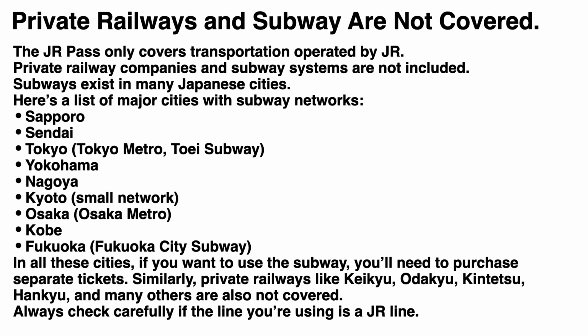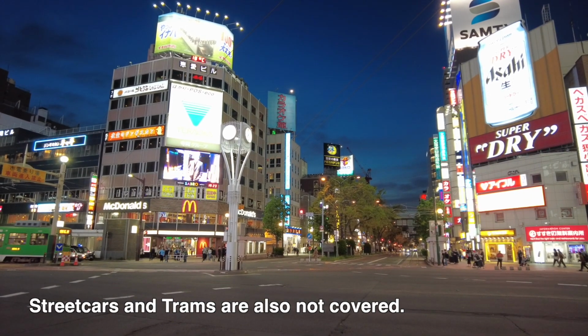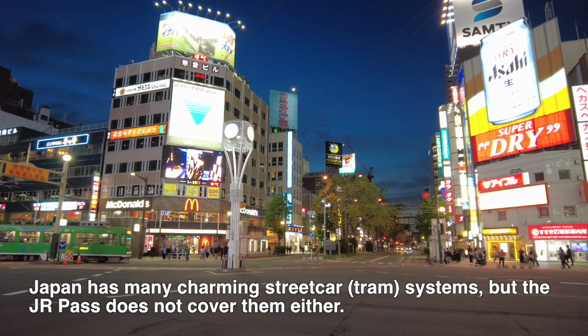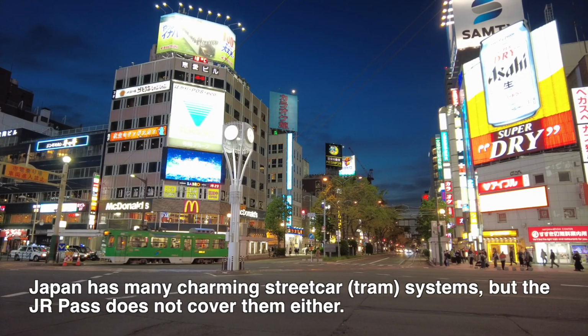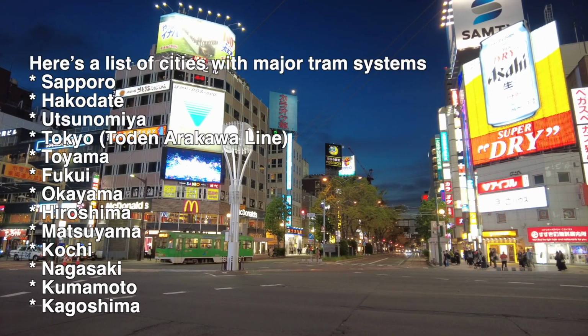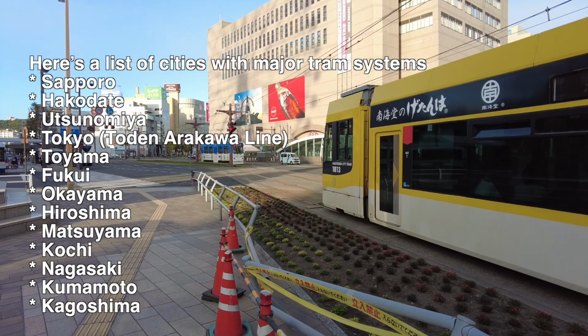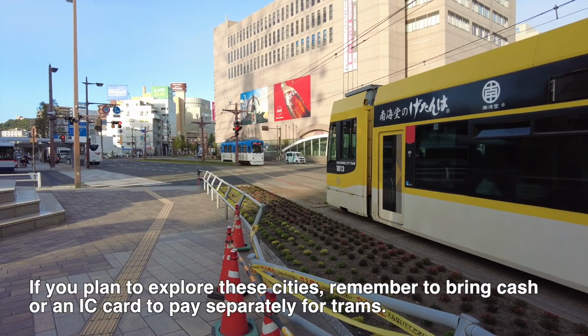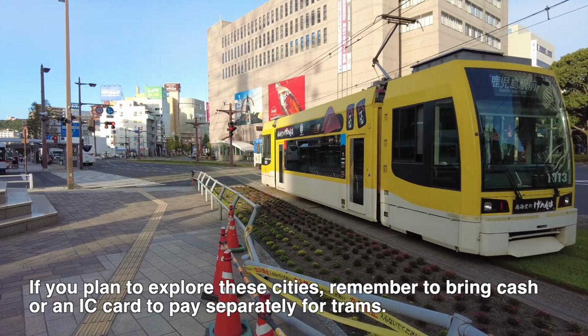Similarly, private railways like Keikyu, Odakyu, Kintetsu, Hankyu, and many others are also not covered. Streetcars and trams are also not covered. Japan has many charming streetcar systems, but the JR Pass does not cover them either. Here's a list of cities with major tram systems. If you plan to explore these cities, remember to bring cash or an IC card to pay separately for trams.